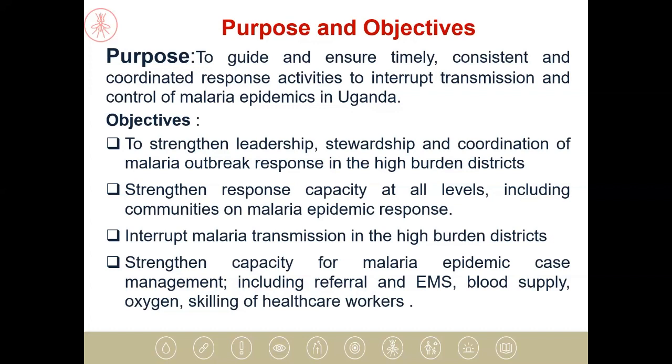And what was the purpose and objectives for adapting this? We basically wanted to guide and ensure timely, consistent, and coordinated response activities to interrupt transmission and control malaria epidemics in Uganda. So that's why we are going incident management system, because we realize that as a program, you can't coordinate all districts. You can't make sure that commodities arrive on time. You can't move resources on time. You can't command. You can't get funds very quickly.